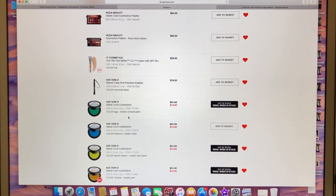I have Iggy. It's the Metallic Mermaid Green. These look so beautiful in swatches. I've always wanted to try them. I've never bit the bullet and purchased them because 21 bucks for a single eyeshadow that I'm not gonna wear every day, I just feel like it's a hard purchase to make.